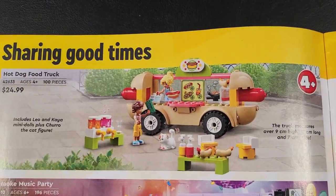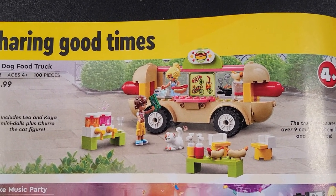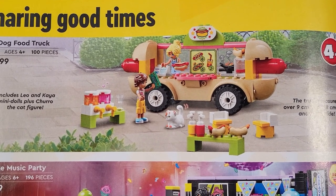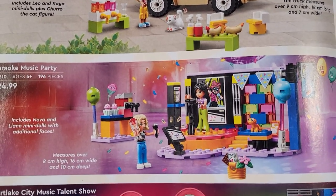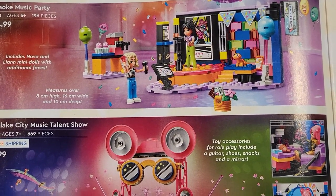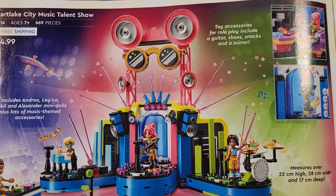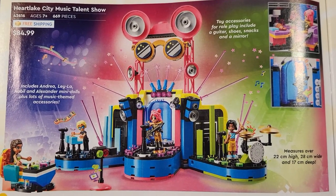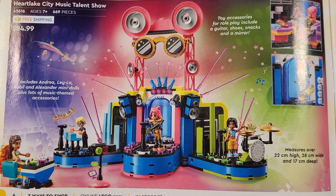So we got a hot dog truck. That'd be kind of fun to turn into an Oscar Wiener. Get some stickers or something. Maybe someone will make that. So this looks like some of the Friends line. I'm sure if you do want to just drool over some of these sets, you can just push pause, and I'll try to have some frames here that you can pause.